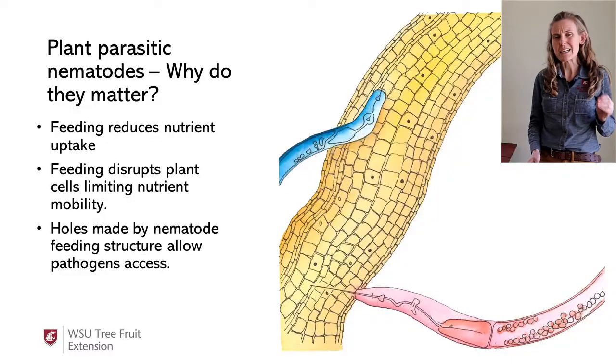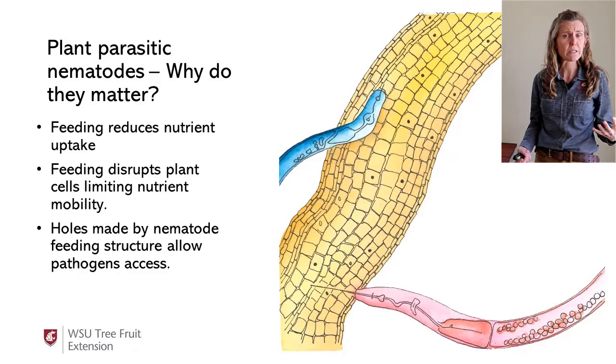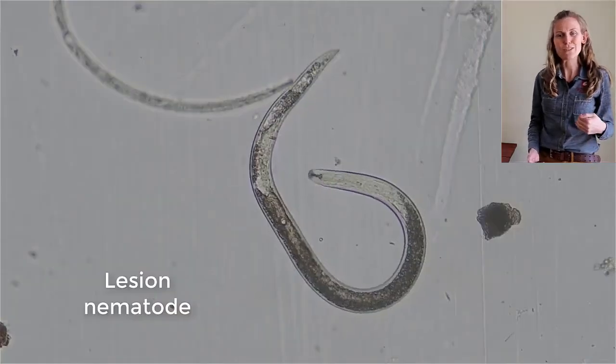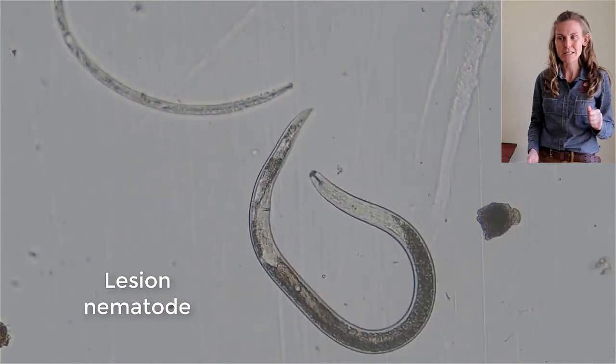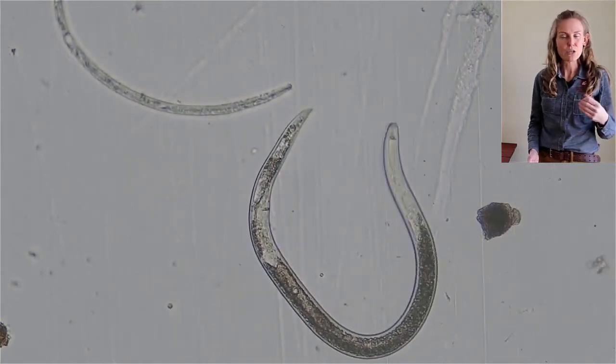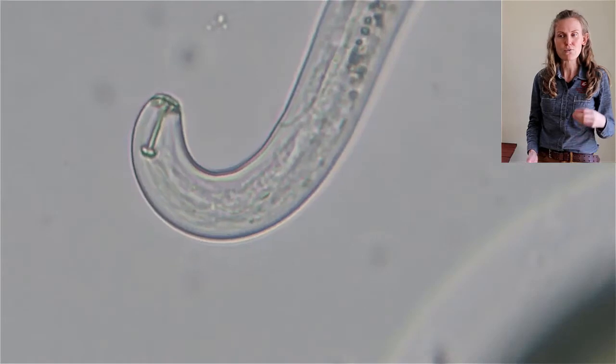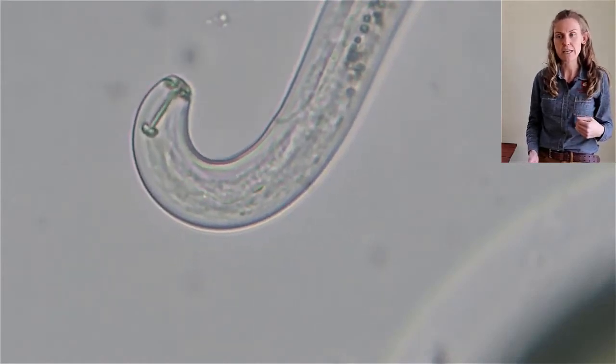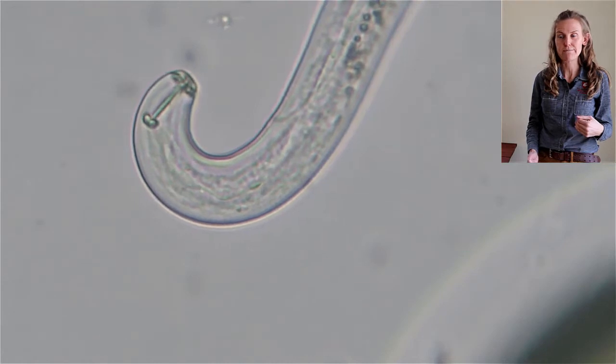We also looked at root lesion nematodes. Those have this needle-like stylet they use to pierce into those plant roots. It disrupts the cell tissue. They're not able to take up water and nutrients as well, as well as allowing other fungal pathogens easier entry. You can see this root lesion nematode has that needle-like stylet that it's going to use to pierce into the roots, disrupting that cell tissue and making it more difficult for that plant to take up water and nutrients.